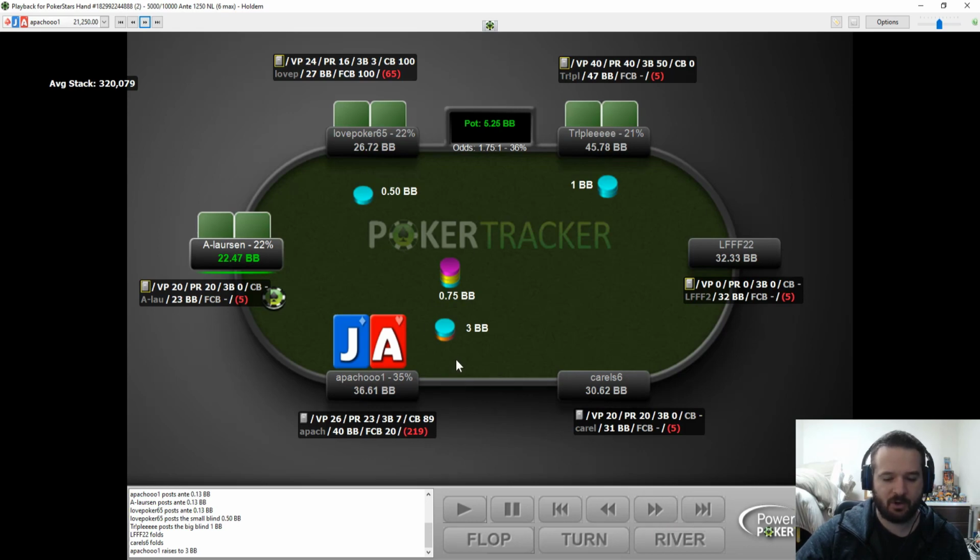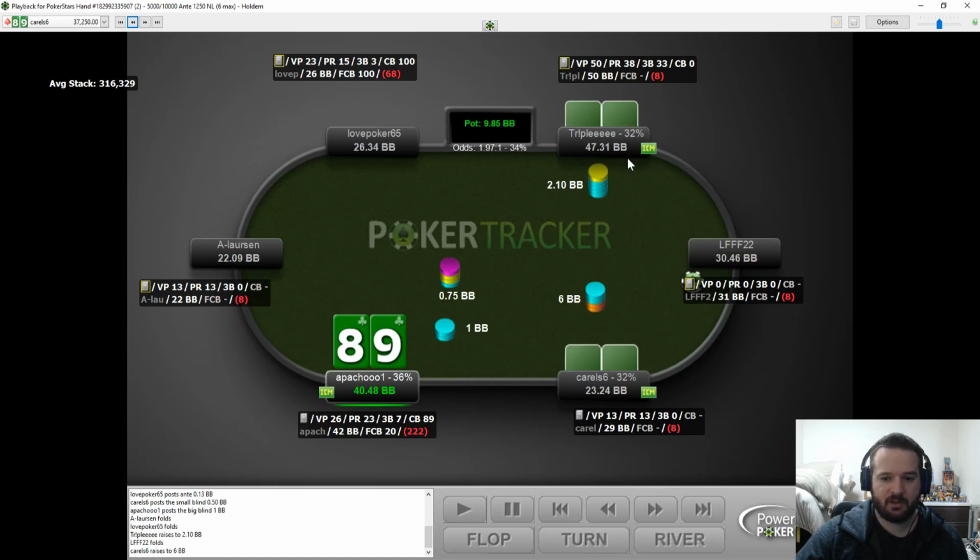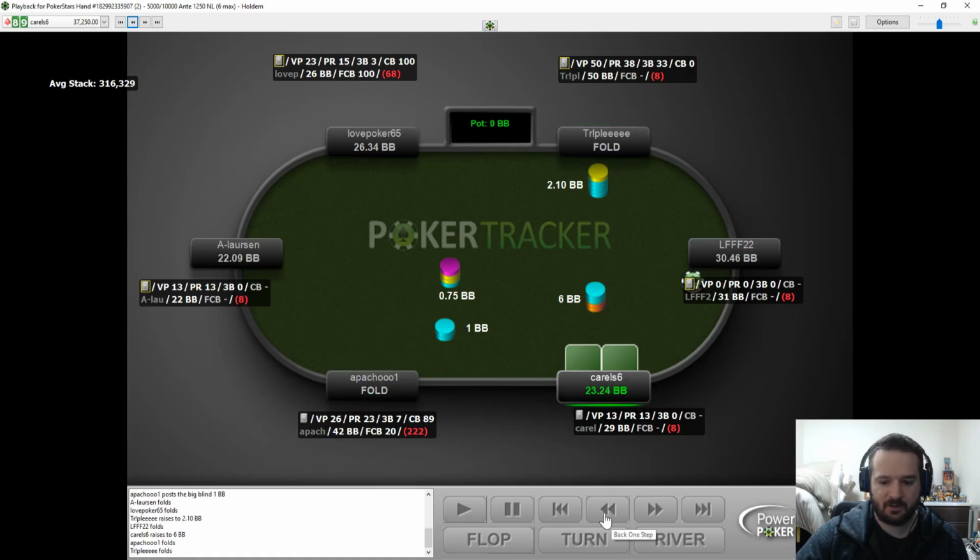I think we want to be opening 2.2x min or 2.5x. 3x at these stack sizes isn't really necessary. Note the size of this guy's 3-bet and the fact that this guy folded. I mean, this guy's getting a very, very good price. 2.52 to 1. He only needs 28% equity.